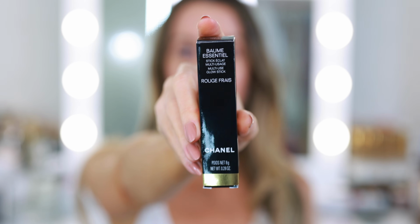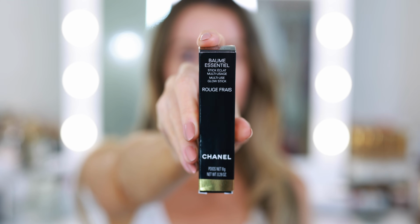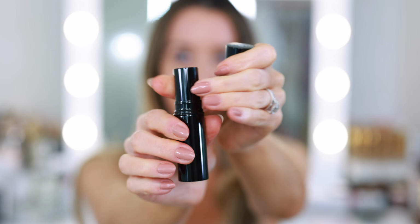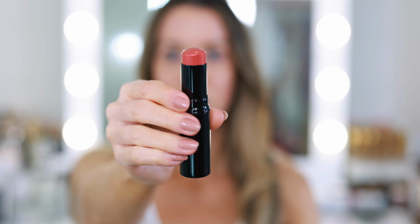We also have another new Balm Essential Multi-Use Glow Stick in the shade Rouge Fray. This is so pretty. It actually looks more like a blush stick. It's still very shiny and balmy, but it has a lot of color to it. And we are getting 2 other shades in the Blanc Brightening collection, so Chanel is really pushing the Balm Essential.